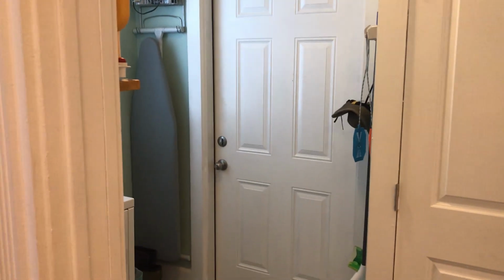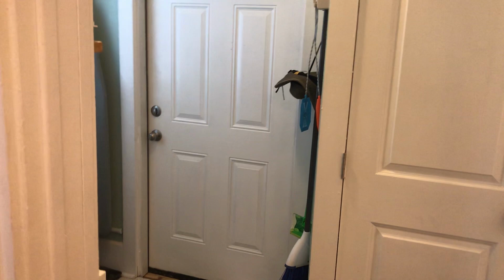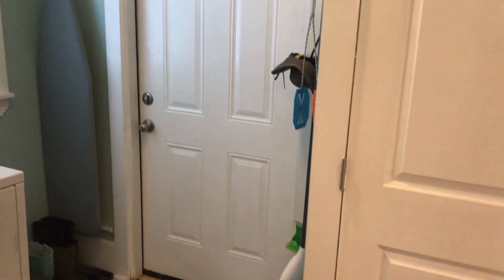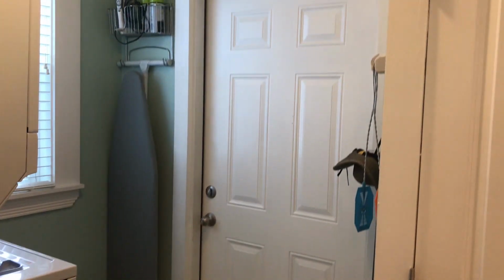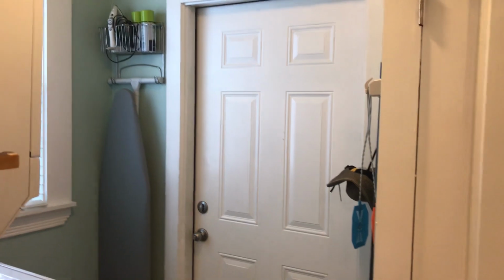So hopefully we can get this room tackled, and then after that room, I will move on to this smaller of our 2 guest bathrooms, or I guess our bathrooms. The smaller bathroom is back here, and I'm going to be doing that one after I do this laundry room. So looking forward to getting this space really spick and span and clean and minimal, and just only having the things that I really need in here.